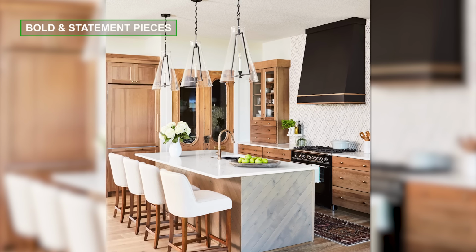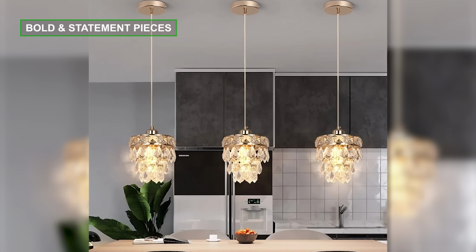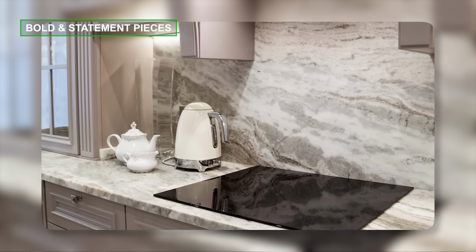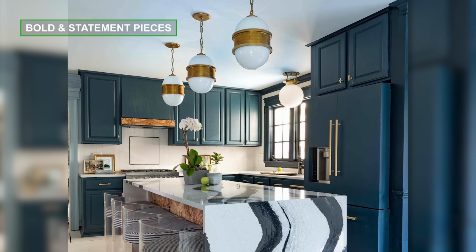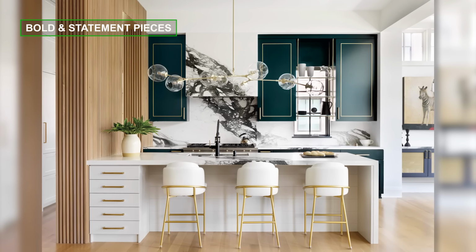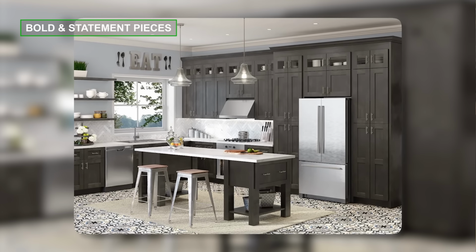design. And this one right here, statement lighting fixtures. Consider a standout pendant or chandelier that adds your own personality and creates a visual focal point. Here's my contractor's reflection. While these choices may be bolder, they're perfect for the homeowners who are ready to invest in a kitchen that truly reflects them. We've seen kitchens that take these risks and become the talk of the neighborhood, and they're always feeling custom and way upscale.